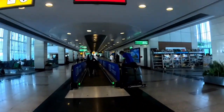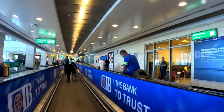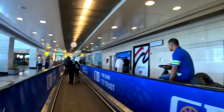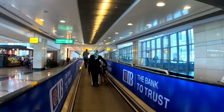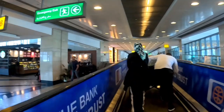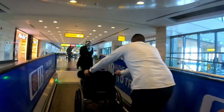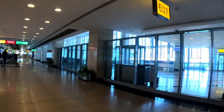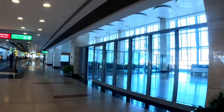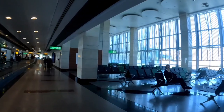Just searching for my gate. It's supposed to be E7, so this one is E6, and E7 I can see it. E7. This is E7. And I think we can wait here.